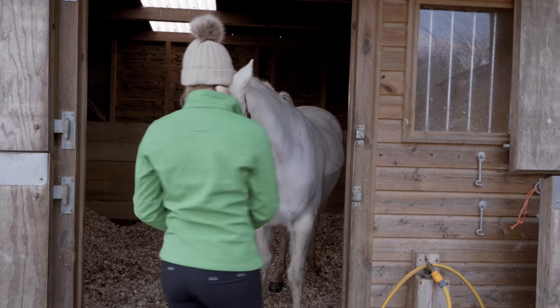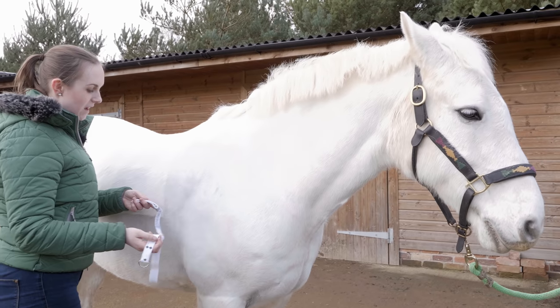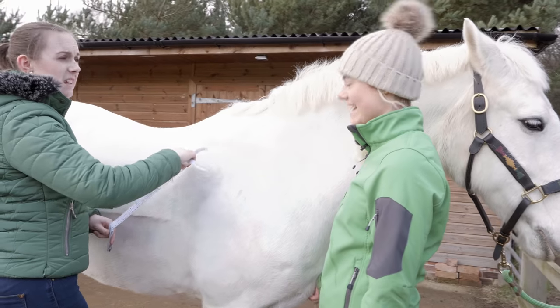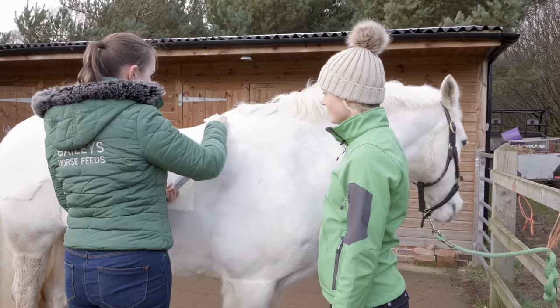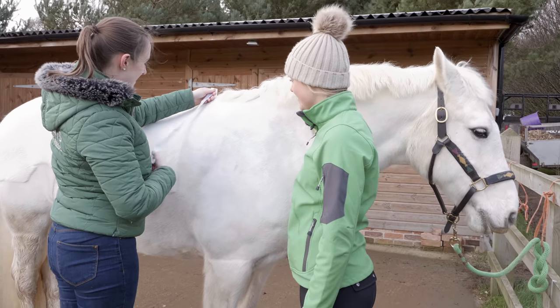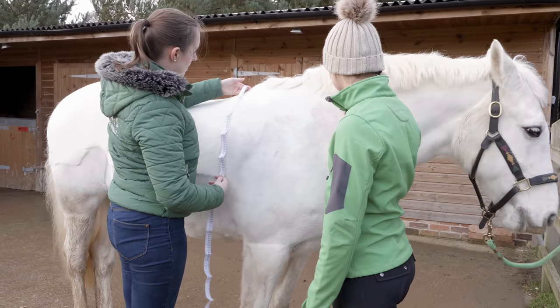Let's go, Casp. Come on. So when we're using a weight tape for the first time, we just like to go really nice and slowly, because some horses do get a little bit funny about it. So just place it over really nice and slowly. He doesn't seem too bothered. No. Slowly unwind it. Good boy. There we go.